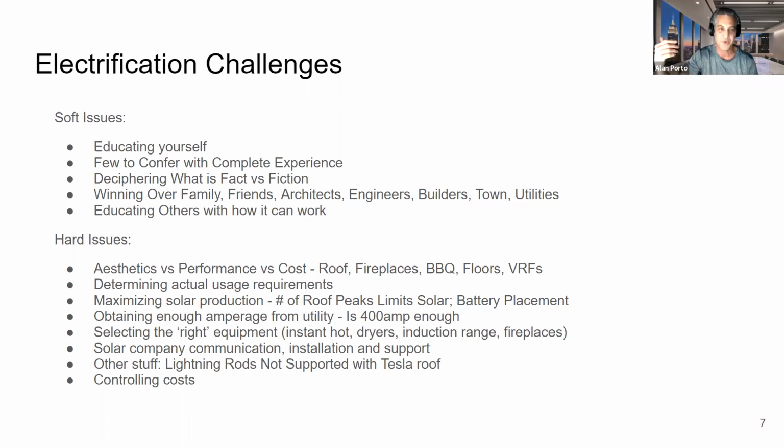Try to win over your family, your friends, the architects, engineers, the builders, the town, the utilities. And it becomes somewhat exasperating because not everyone is trying to go fully electric in a house. I found that, maybe it's building up, but it's still an evolution at this point. And then just educating others. The hard issues were aesthetics, performance, and cost, right?